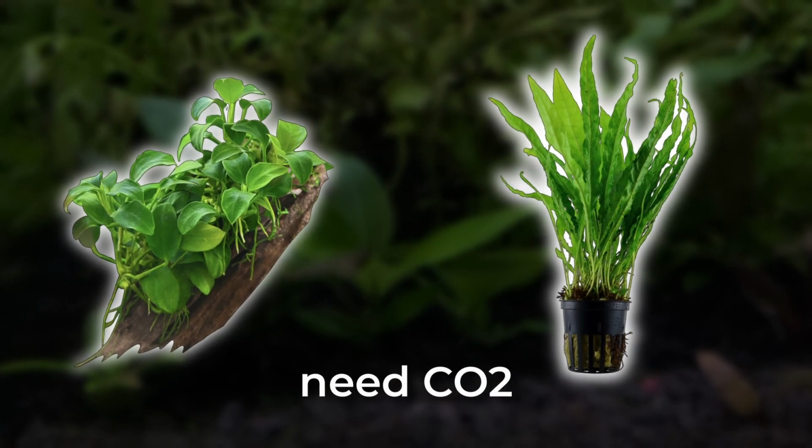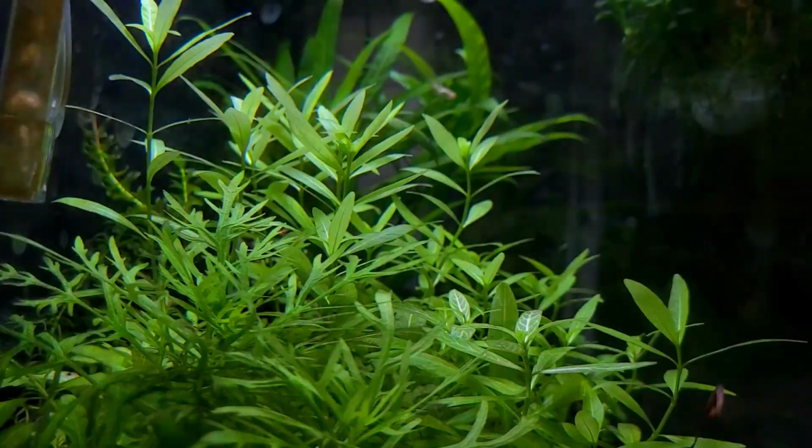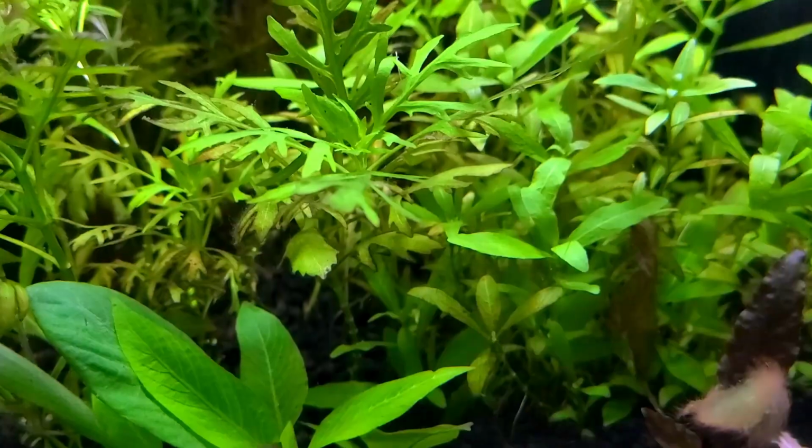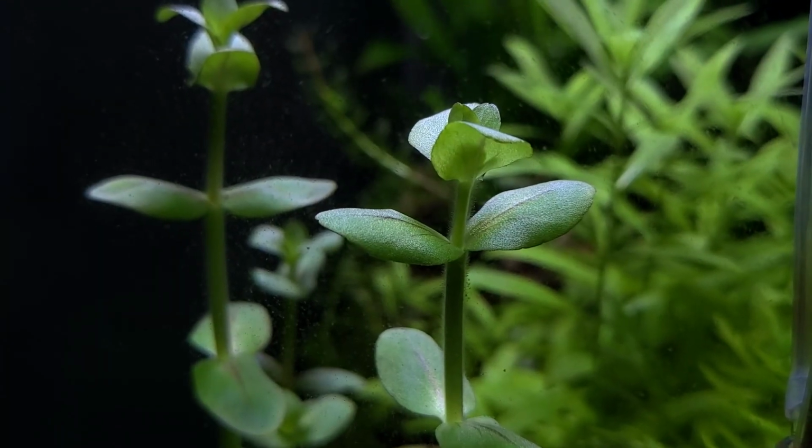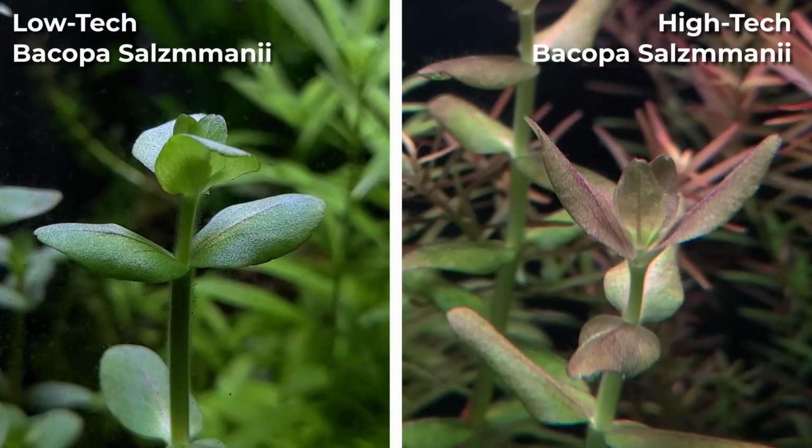Various low-tech plants such as Anubias and Java fern do not need CO2, but will benefit from its addition. Furthermore, without the introduction of CO2, you have a small category of low-tech plants that you can choose from, and some of those plants won't be as vibrant in coloration compared to high-tech tanks with CO2.